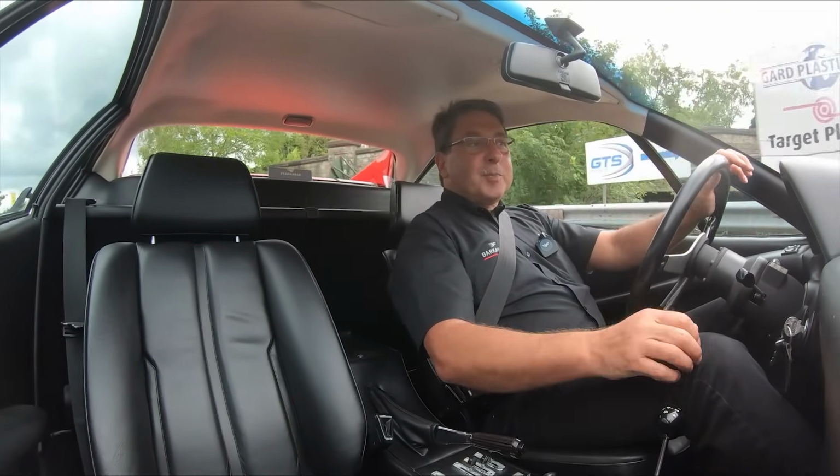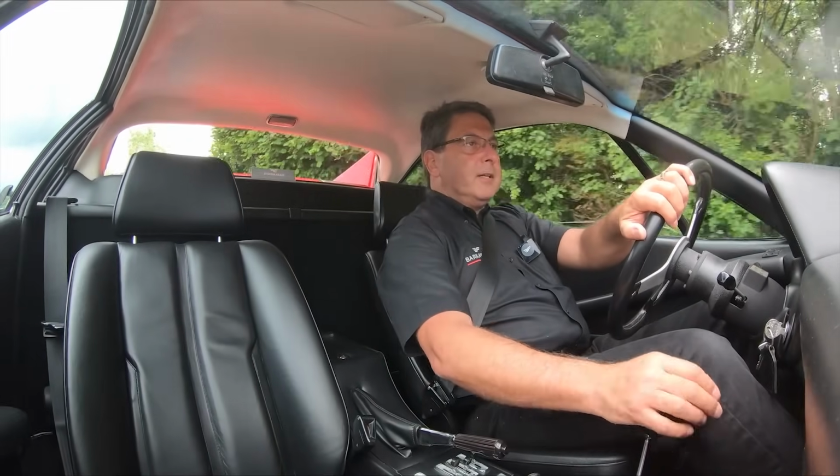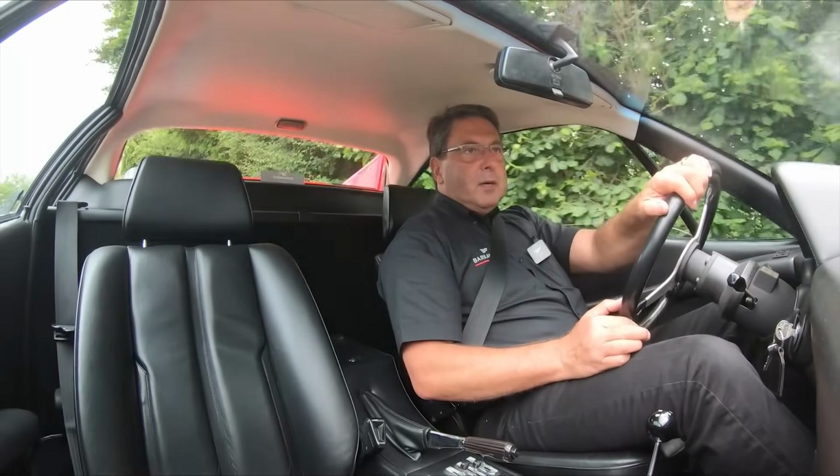But yeah, sometimes the indicators stick and they don't work. As I always say, there's worse places to be than driving Ferraris for a living, but it's a real pleasure to come out in something like this. A real time warp car.